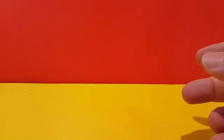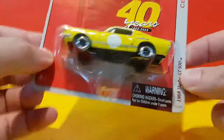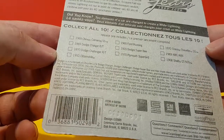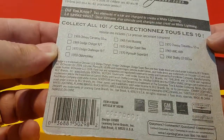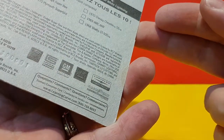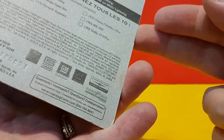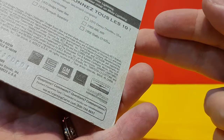And then, kind of a left turn with some Johnny Lightning from, what year is that? I can't see much. 2009, I would say 2009. Also, yeah, 40 years. So smaller. Who were doing this at the time? RC2. Playing, well, there's so many, I don't know. Learning curve brands, I don't know. Too much information.